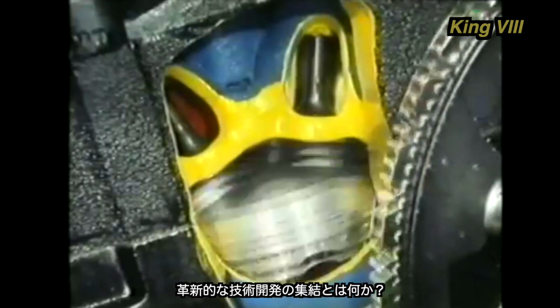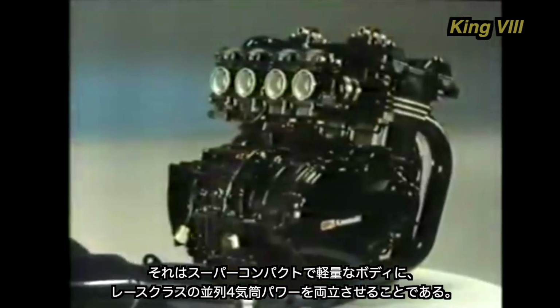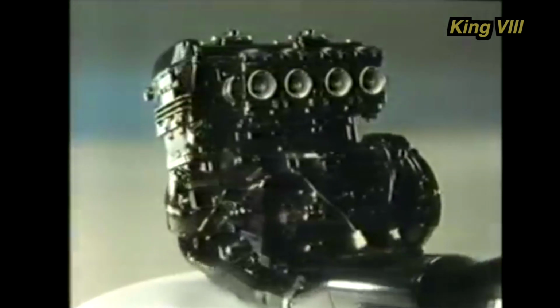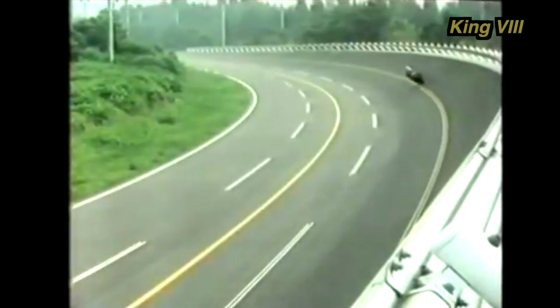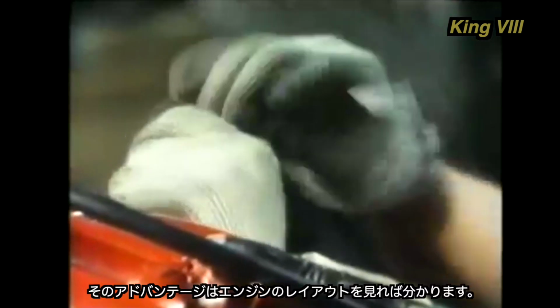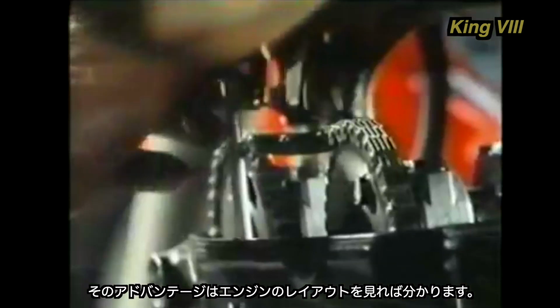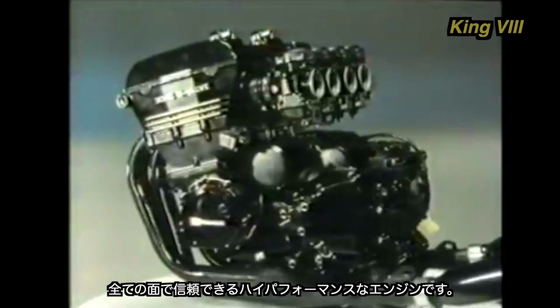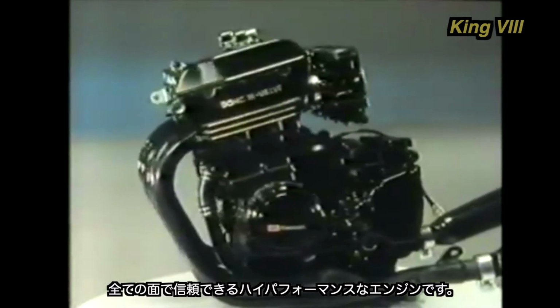What do all of the innovative engine developments mean? They mean all the race-proven advantages of an inline 4 in a super compact, lightweight package. With the engine laid out piece by piece, the advantages soon become obvious. Easy maintenance and servicing are ensured with this well-thought-out engine. Put it all together, and reliable high performance is the result.